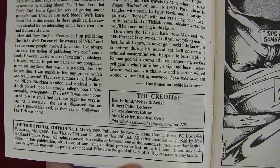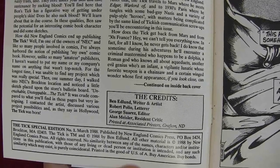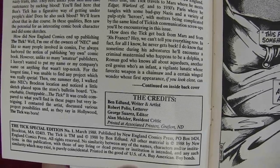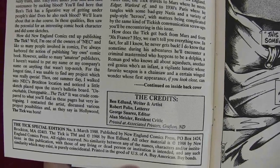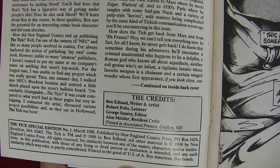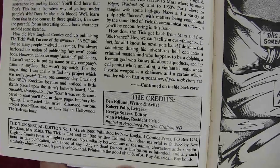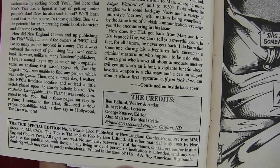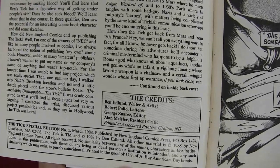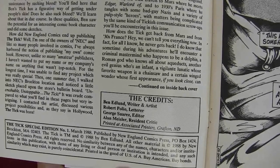The Tick Special Edition Number 1, March 1988, published by New England Comics Press, P.O. Box 1424, Brockton, Massachusetts 02403. The Tick is trademark and copyright 1988 by Ben Edlund. All other material is copyright 1998 by New England Comics Press. All rights reserved. No similarities between any of the names, characters, and or institutions in this publication with those of any living or dead person or institution is intended, and any such similarity which may exist is purely coincidental. Printed in the good old US of A.